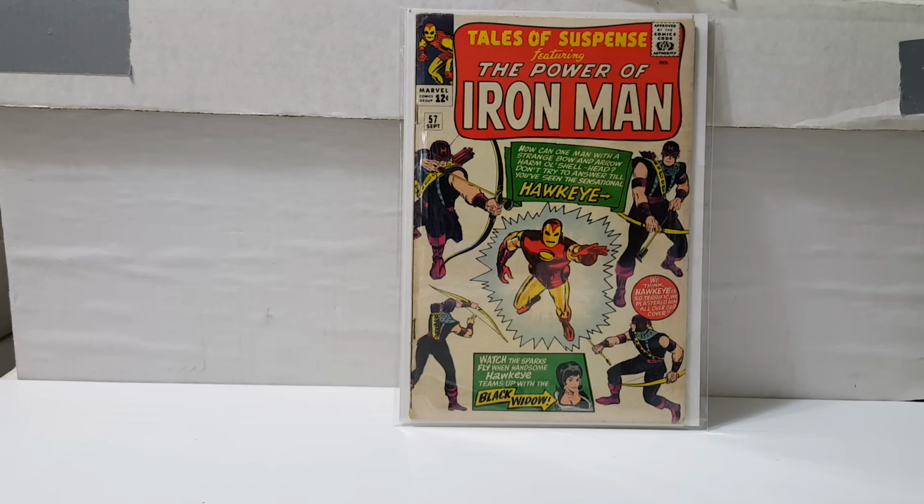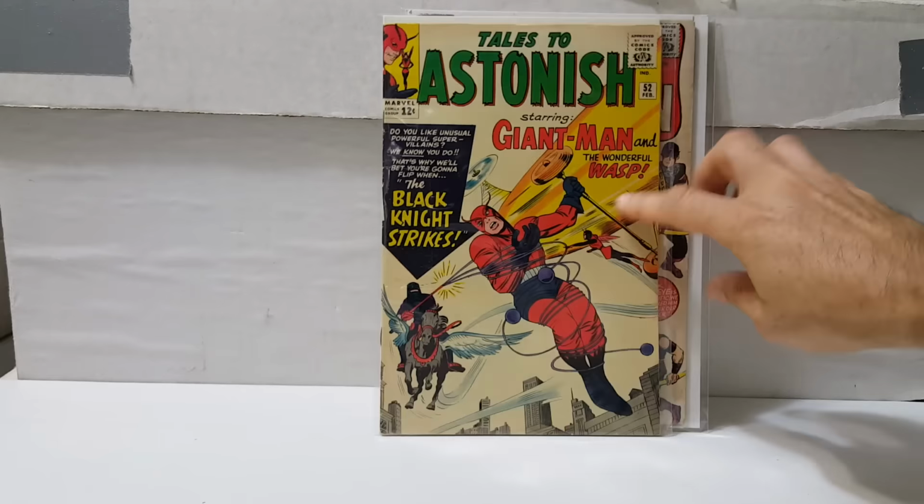So getting close. I'll never own the first appearance of any of the other Avengers probably, but the original one. So I don't know. Very, very, very happy to have that book. All right, Tales to Astonish 52. This is the first appearance of the Black Knight.